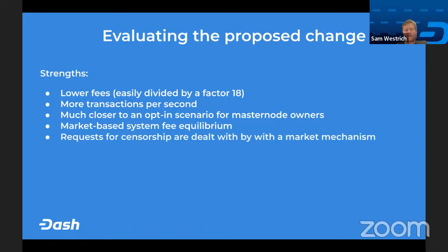When we think about the market-based system for fees, we also can understand that, let's imagine that there is a request for censorship in Dash platform. Dash platform is holding data afterwards. And let's imagine that some masternode owners or high performance masternode owners no longer want to run platform because they live in a country where it is scary for them to do so. And everybody has their right to do what they want. In this high performance scenario, what would happen is they would just switch back to running normal masternodes.